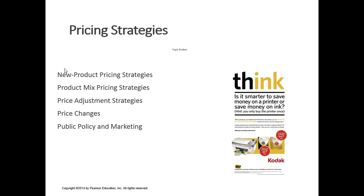And then we'll talk about pricing strategies for the different mix of products that companies have. And then we'll talk about some price adjustment strategies. Pricing is, in a lot of ways, very dynamic. It has to be market-driven, demand-driven. And so whenever we have a price adjustment, we have to be strategic in what and how we adjust the price. Then we'll talk about things generally related to price changes, which are a little bit more permanent. And then for a few minutes, we'll talk about some of the public policy implications of actually pricing products.